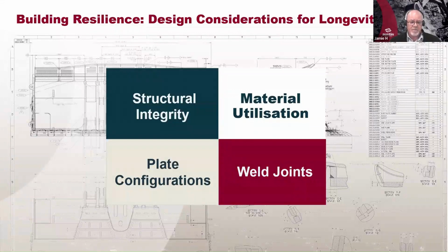Plate configuration should be optimized to distribute stresses evenly and enhance structural stability, ensuring effective load transfer and resistance to deformation. Additionally, choosing appropriate welded joint configurations is vital. Understanding operational dynamics improves joint strength and minimizes potential failure points. Together, all these factors contribute to a robust, long-lasting structural design that meets the client's expectations along with safety and performance standards.